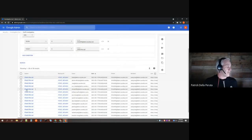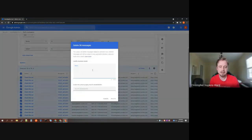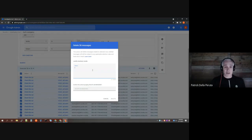What I can do from this panel is select all of these messages, click on Actions, and click on Delete Messages. Again, because I'm an administrator making changes against users' mailboxes, I do have to provide a reason. Chris made a mistake again. You know what? I'm going to put it that way. Now I do have to confirm that this is my final answer, so to speak. As an admin, I have to put in this phrase, delete 38 messages, and click on delete.